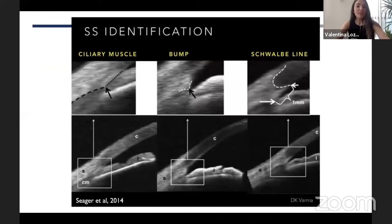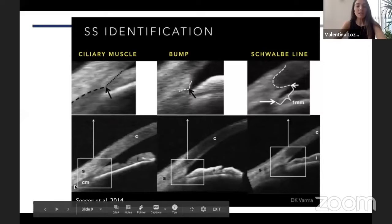And Seeger et al. in 2014 came up with three good techniques for identifying the scleral spur. They mention that by using these three techniques, you can find the scleral spur in 98% of cases. So one is the ciliary muscle. As you can see here, the ciliary muscle has a different color from the sclera. If you go all the way until the end, that would be where the scleral spur is.